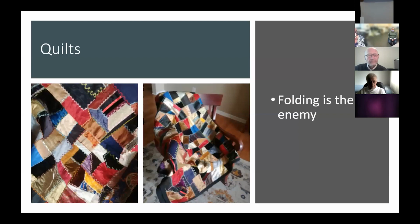Does it matter what color of cotton sheet? I use a white one. Just a white one? Yeah.